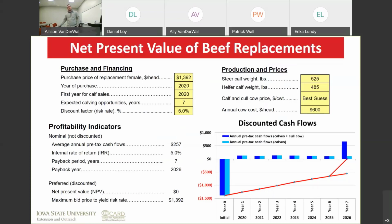And why that's important is when I did a rough survey of the industry, just calling folks I know, they said replacement heifers are going for about $1,300 to $1,800. It's a good rate, right? So this is kind of at the low range. If I had this higher, I could only afford to pay less than that to make this pencil out over the 7-year calving.